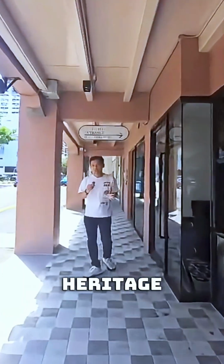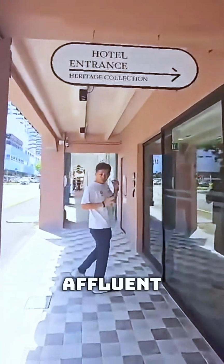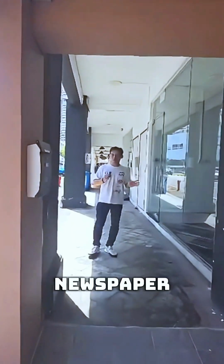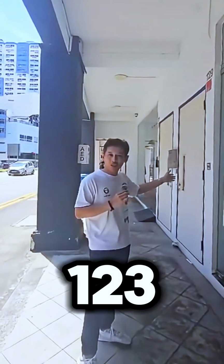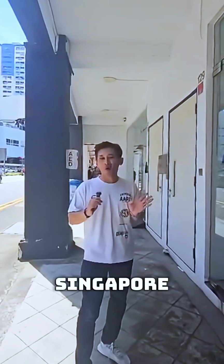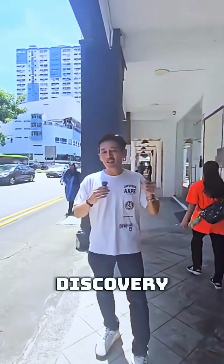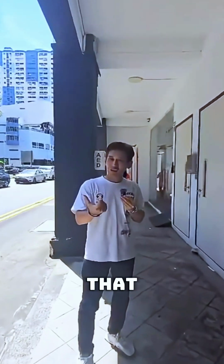Now, when you see the word heritage, it actually means the intrinsic value of an area where people are starting to grow a bit more affluent. People want to find out the cultural aspect of a building. This is the interesting one. A newspaper article just came out a couple of days ago, right? Units 121, 123, and 125 will be converted under Heritage Singapore, where they will host and hold the architectural findings in Singapore. They're going to use this place to have a lot of workshops and a lot of discovery opportunities for volunteers and students to clean up all the artifacts that we found in Singapore.